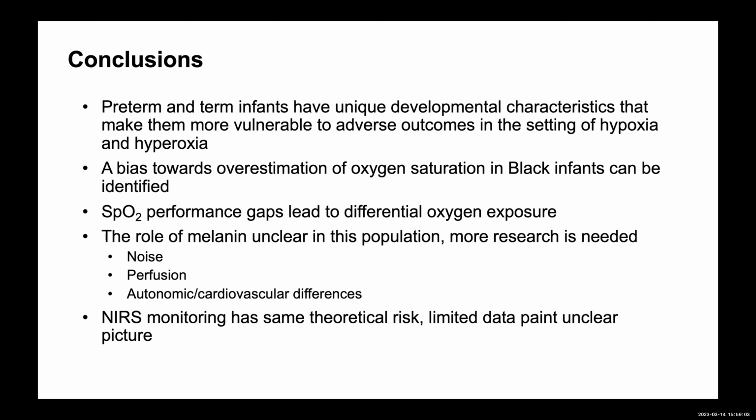So just to sort of wrap things up, our babies that we take care of in the NICU have very unique developmental characteristics that are different than adults. They're also at the same time more vulnerable to both hypoxia and hyperoxia. They have distinct pathologic outcomes related to those extremes. We see a bias in overestimation of oxygen saturation as has been found in adult studies, and that leads to a difference in oxygen exposure.